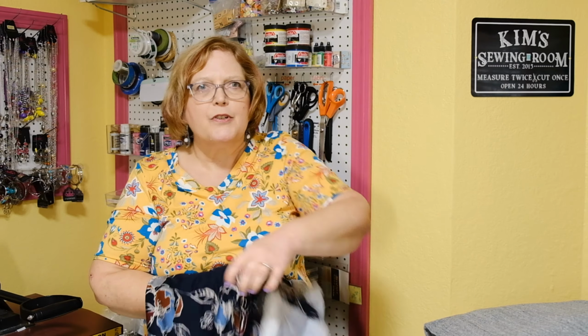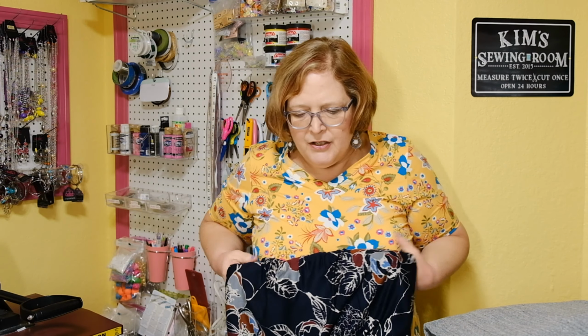I can't remember for sure, but I do know that what I want to do with this is make a fake jumpsuit. I want to make probably a 3/4 length sleeve t-shirt and bottoms, and then wear them together like a jumpsuit, and then I can also wear them separately. That's my thought anyway. Might change. 100 times it might change, but you know.